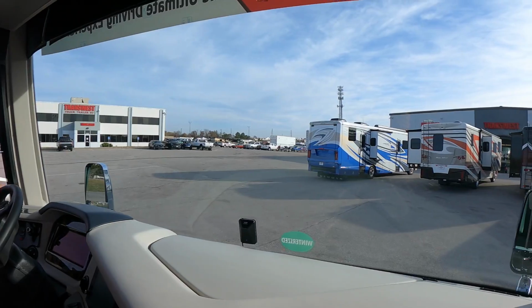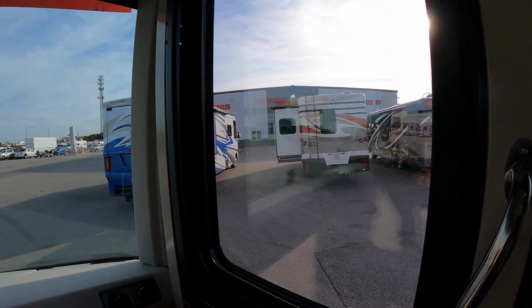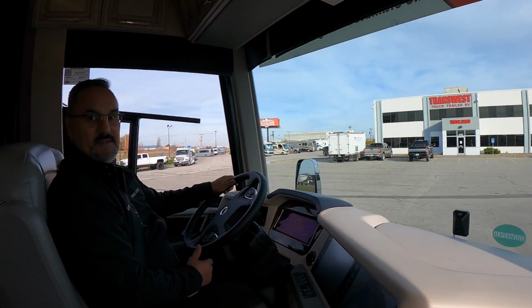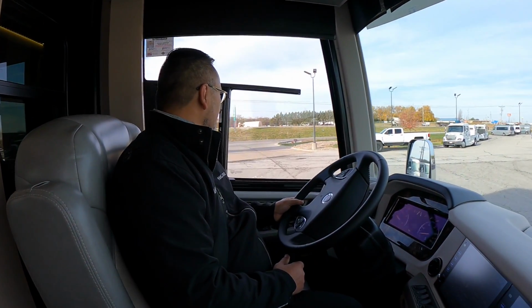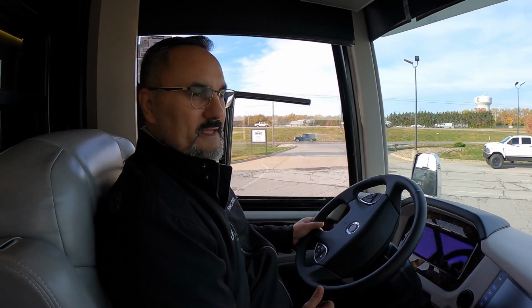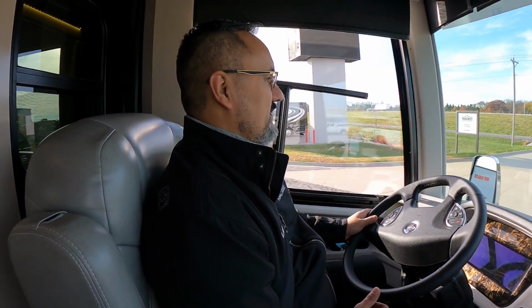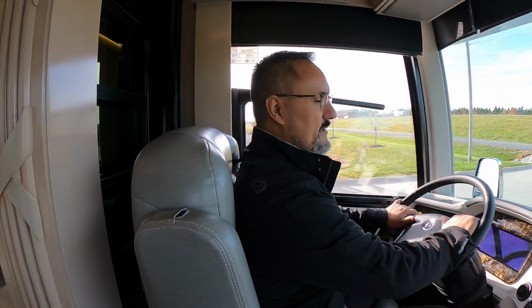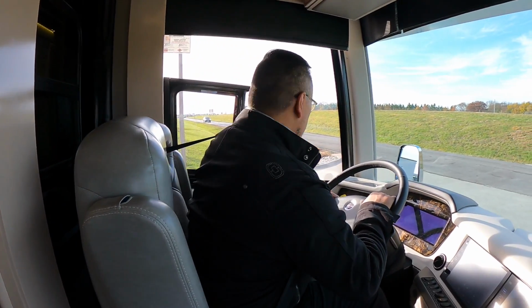And lots of beautiful inventory here. They've got everything from the entry-level Canyon Stars all the way up, or is the Canyon Star entry-level? Yep. All the way up to King Airs here. Yeah, Canyon Stars they used to have the gas motor, the Ford engine in it. Now they have the Cummins 6.7 ISB Cummins in it. So they're going to be that new front engine diesel. It's pretty slick. Yes, sir.